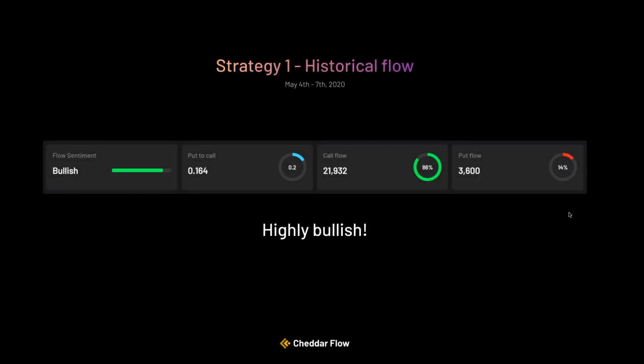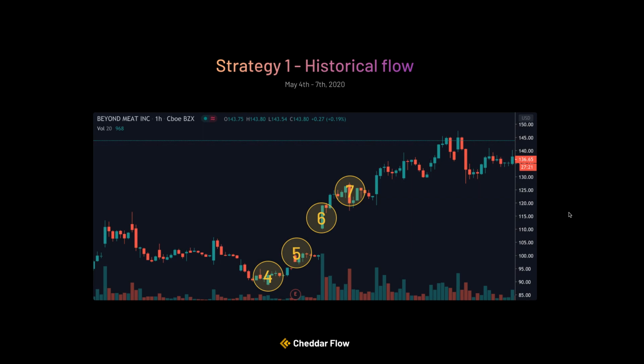Looking at the historical data from May 4th to May 7th, there were a couple things that can give you a high probability conviction that this name still had some upside potential. To start, the total call flow was 86%, highly bullish, especially given the amount of calls compared to puts. Secondly, each day the repeat call activity indicator went off sometime throughout the day. May 4th, May 5th, May 6th, May 7th.